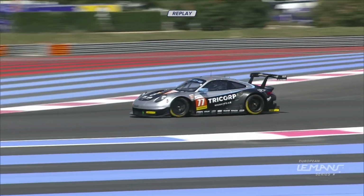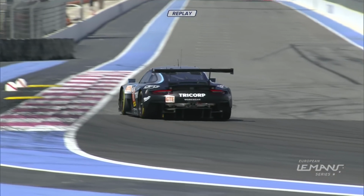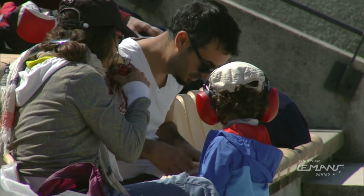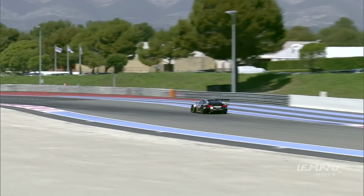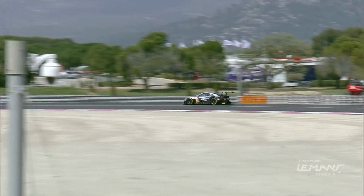Excellent stuff, and particularly excellent from Matteo Cairoli. We've been talking about him as being the coming man in Porsche Motorsport for some little time, and yet again, he does this. Well, after Proton Competition grabbed that pole position, we'll go down now to the pit lane where Louise Beckett is with team principal from Proton Competition, Christian Reid.